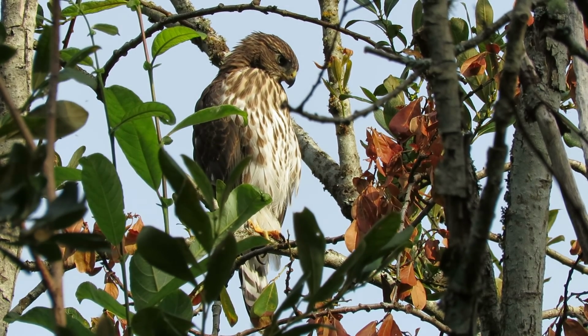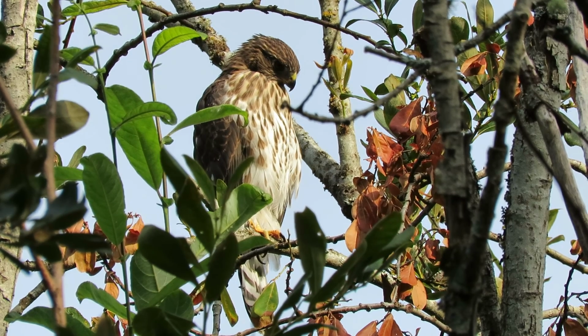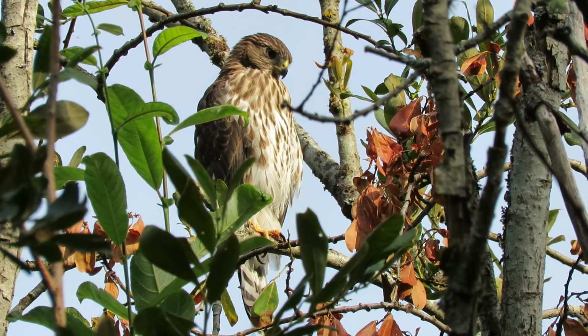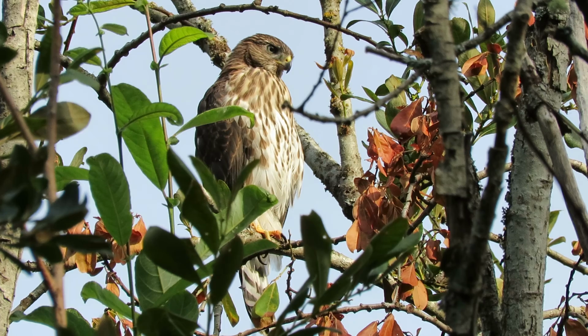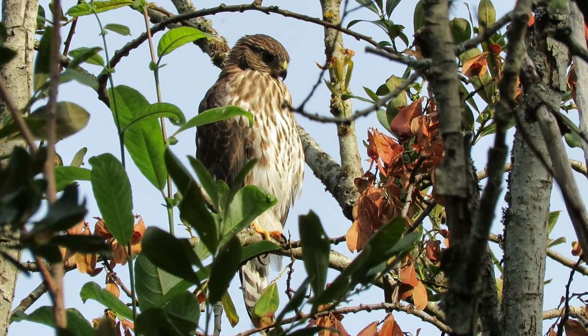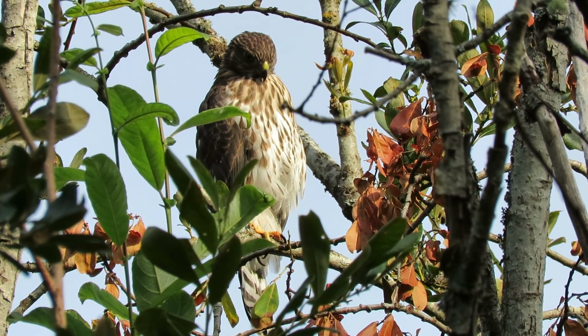Well, there's one of our Cooper hawks catching the morning sun. And this one's been watching the hummingbirds. Got some young hummingbirds just flying around the tree and checking out our Cooper hawk. Cooper hawk's watching them. We had a couple of juncos in there and a chickadee.